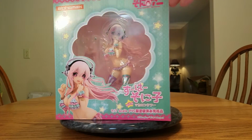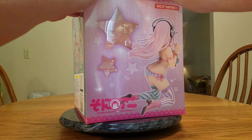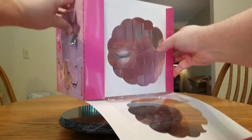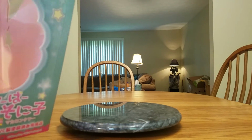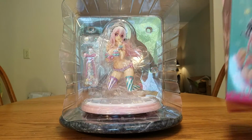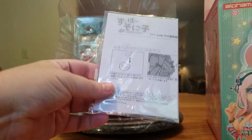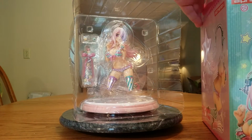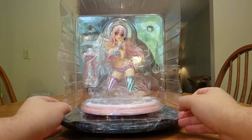So let's go ahead and get the box open. Looks like there's 3 seals, one on each side. And open fairly easy. Pull her out. And there she is. The inside is just pink. It's got some stripes and star patterns. And there are some instructions. And there's a little bit of putty there. We'll go into why we need that putty in a little bit. May not actually even technically need the putty, but we'll probably use it.